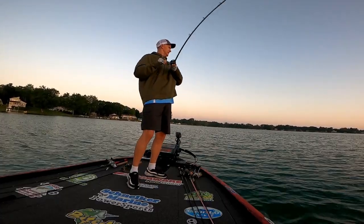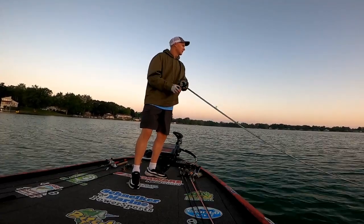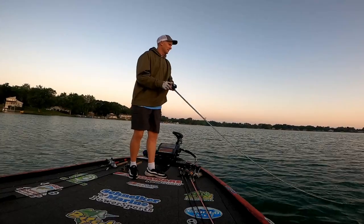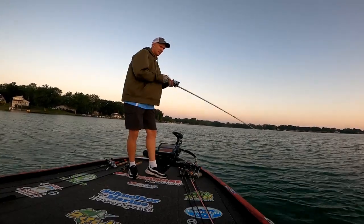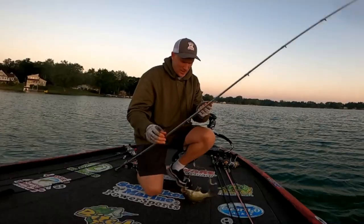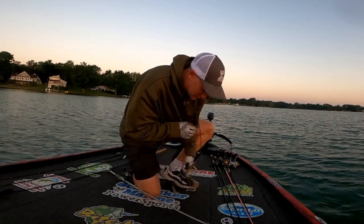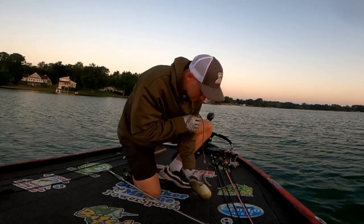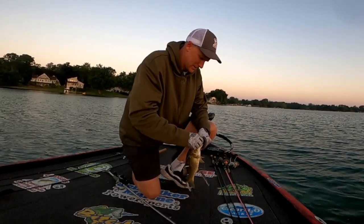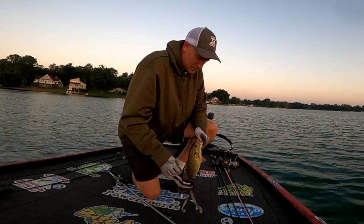Okay. That one feels better than the 8-incher I caught. He's better. I don't think he's a very good fish, but he's a smallmouth. And you gotta love smallmouth no matter what. It's not a keeper, but it's a really good sign. See how he ate that. Got that in there pretty good. Gives me an idea of what they're maybe feeding on.